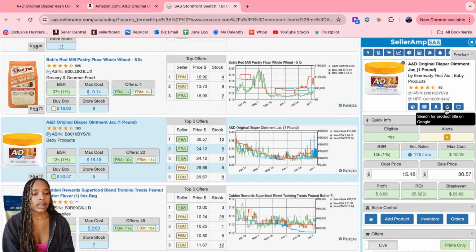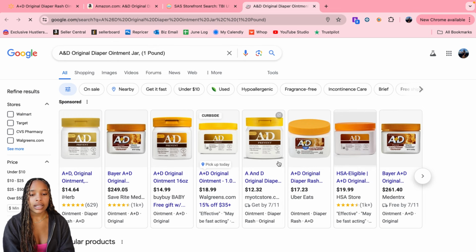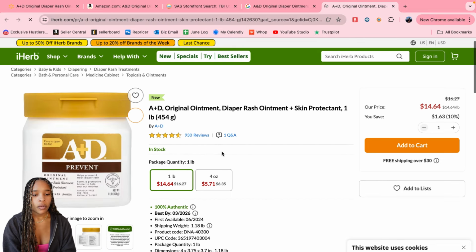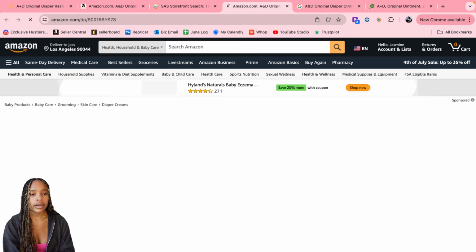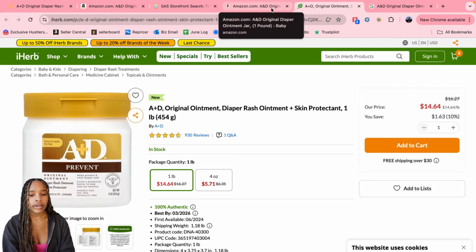So what you're going to do is click the G here. You're going to try and find it for under $16.19. And look at here, we have a few. iHerb is a good website. £1. Let's see the actual listing. If you want to look closer into the listing, just click the little A symbol right there. Let's compare the 2.